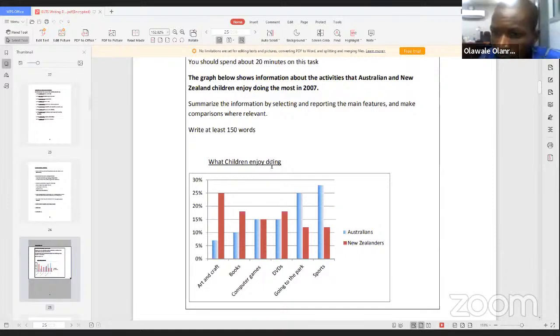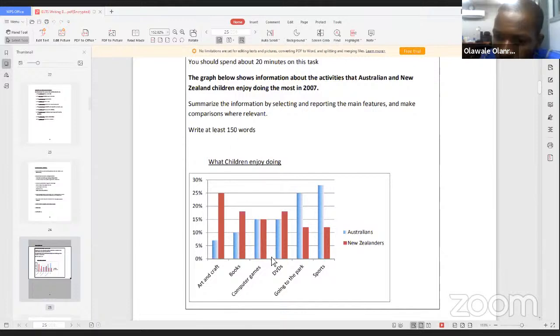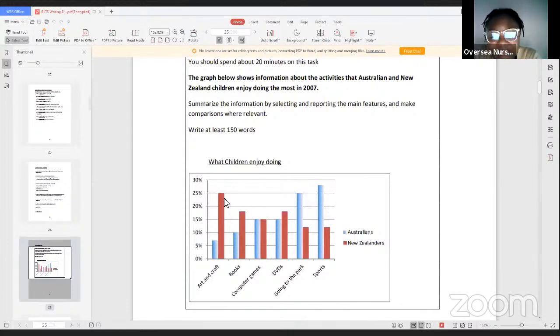Now, when you want to write about your overview, which is the general thing where you are going to be selecting and reporting the main features and making comparisons between these two countries, you are going to choose, I gave us an idea, highest occurring, lowest occurring, the ones that did not change, the ones that changed slightly and things like that. That's what you're going to be explaining. And then I gave us synonyms to explain these things with. You need specific words to explain this, which are decrease, increase, stable, changed or did not change. Those are the things that you are expected to make use of.